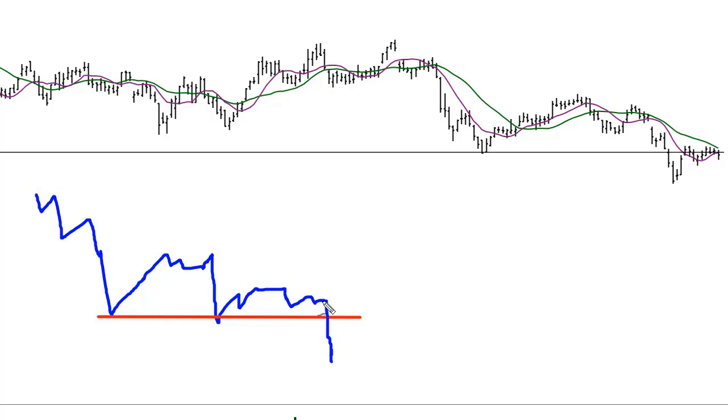We have a strong move down, but then suddenly we have what we call small bars, and it rallies back up towards the resistance line. Watch for this pattern, traders. I tell you, if you just trade this pattern alone, you'll crush it in the markets, no matter what market you're looking at, intraday charts, whatever.